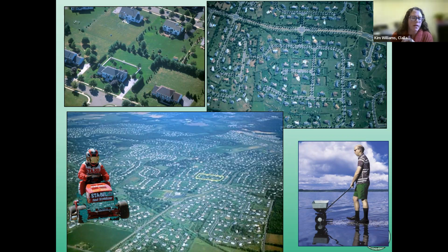Lawns are very, very high maintenance. They require fertilizers and water. And the artificial fertilizers oftentimes move really quickly with rain, and they flush away quickly, and they get in our water systems, and these can pollute our water systems. So there's just so many reasons to get back to native plants, to create wild spaces, and that's what we're trying to promote here.